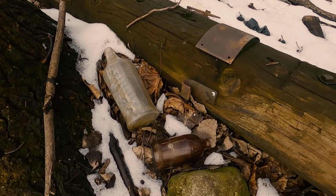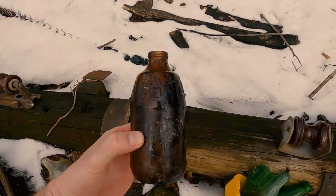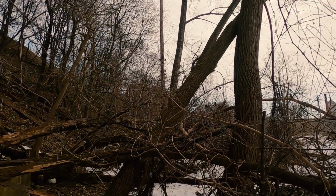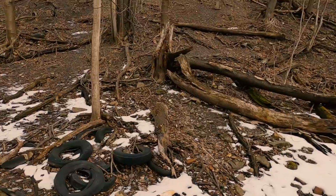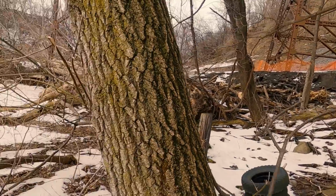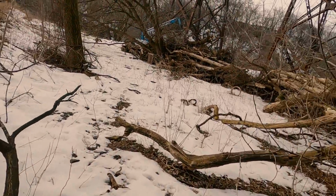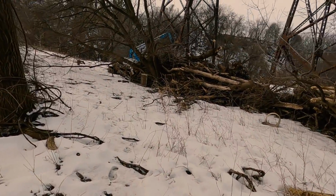An old Genesee brewery bottle. The brewery's right over there. I can't really see it, but it's over there, trust me. You know, I will say, I'm a little surprised not to see any beaver chew. Tons of deer stuff, no beaver chew.